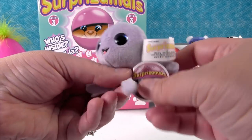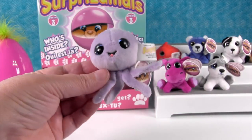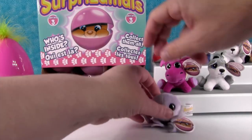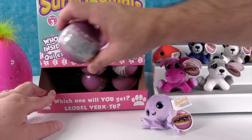I bet Squiggle would be very good at math. Squiggle has lots of tentacles to count with. Oh, yeah. Squiggle is adorable. Okay. Next. Surprizamals. Maybe.